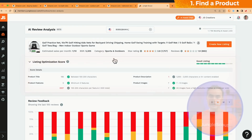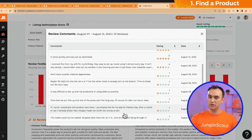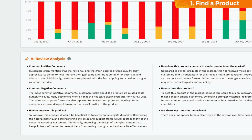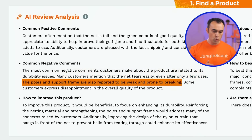and we're competing against this listing. If you're considering this type of product here, customers are saying how they love how easy it is to set up and how they appreciate the fact that it comes with a few extra products. But what they don't like about this product is the quality and the durability. Customers mention that the net tears easily, even after only a few uses. And then also the poles and the support frame are also reported to be weak and prone to breaking.